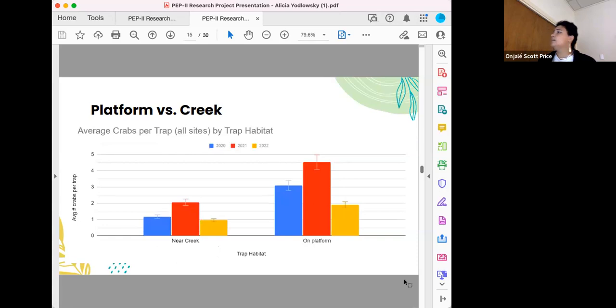This is another graph pretty much showing the same thing, except divided by time instead of site. So here we can see that even though there's variation in the number of crabs we're catching on average per year, the ratio of crabs caught on the platform versus crabs caught on the creek pretty much stays the same.